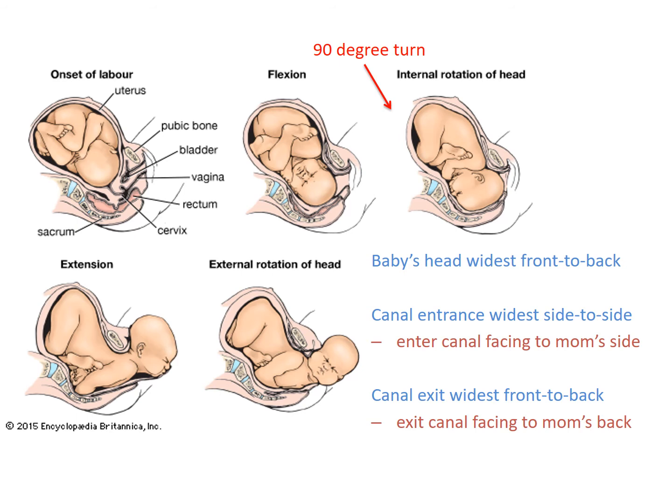So the baby's head is widest front to back. Unfortunately, that doesn't match the shape of mom's anatomy, where the canal entrance is widest side to side. So the baby has to enter with its face facing mom's side, and then it has to twist so that usually the back of the head comes out facing mom's front.